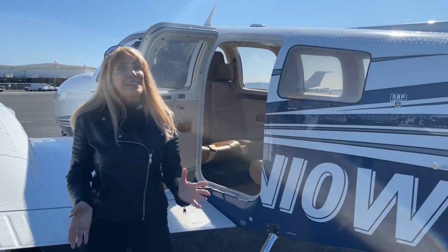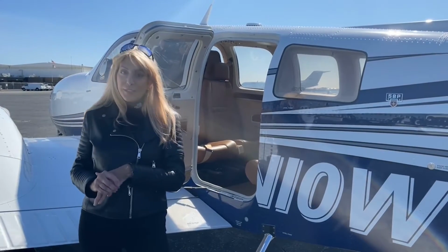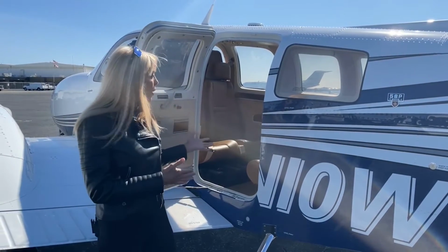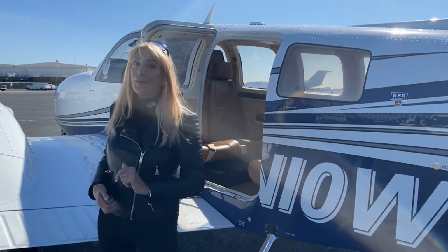Just like everything else, the interior on this Baron is gorgeous. We'll take a closer look in just a minute. Just a reminder here, of course, we load our passengers and the cargo opening is on the other side of the aircraft, or on the left side on the P Baron.